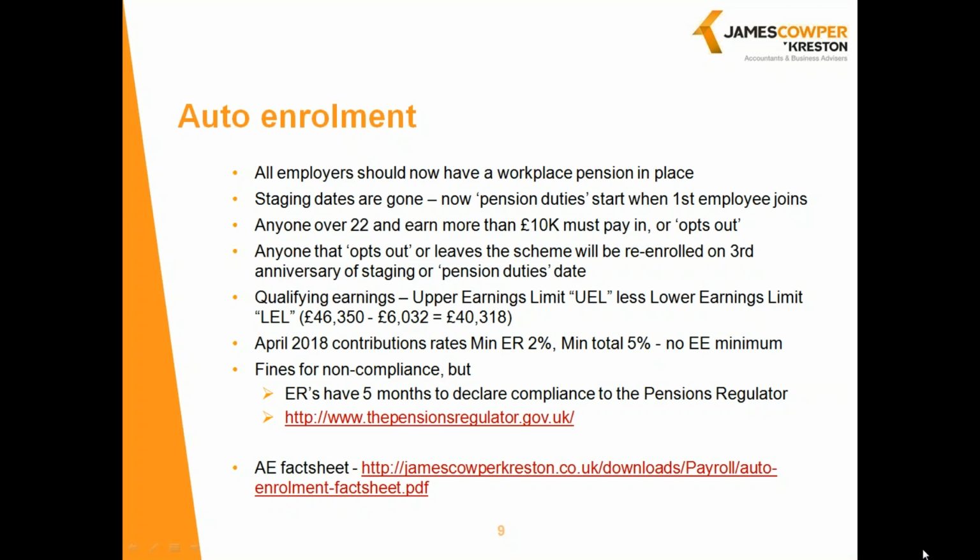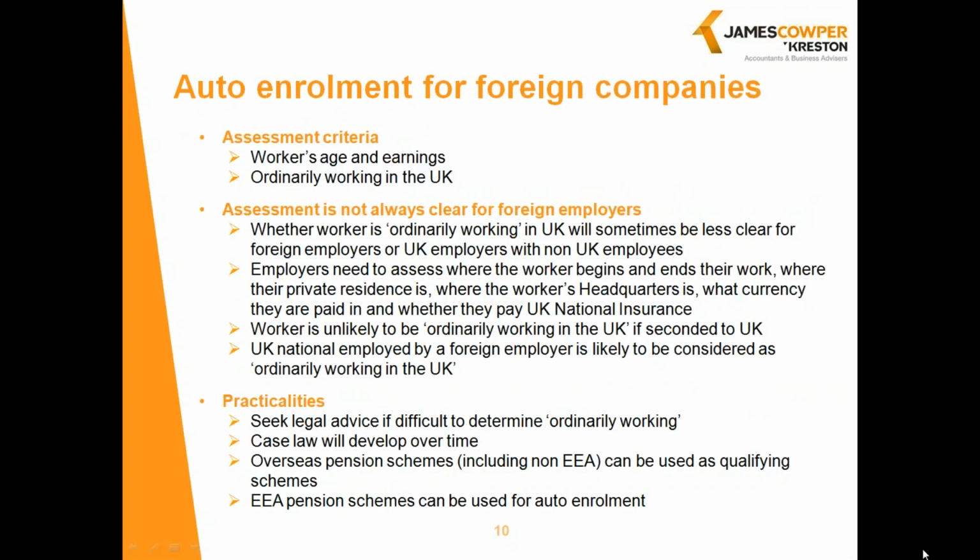Moving on now to auto-enrolment for foreign companies. As I mentioned above, an employee does not need to be auto-enrolled if they're not ordinarily working in the UK. The problem with this is that it's not often very clear-cut, either for foreign employers or UK employers with non-UK employees. And we are finding this is causing a lot of confusion at the moment with some employers.